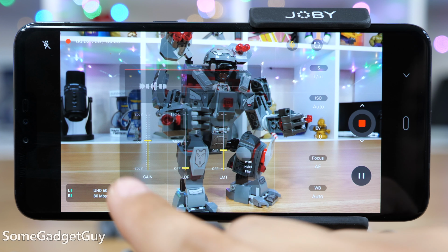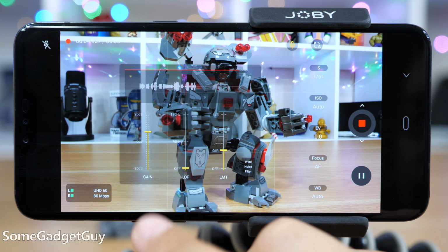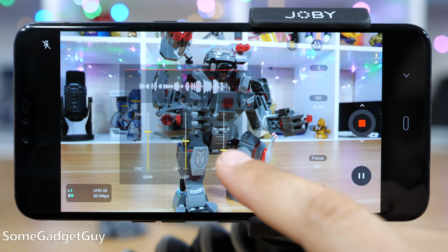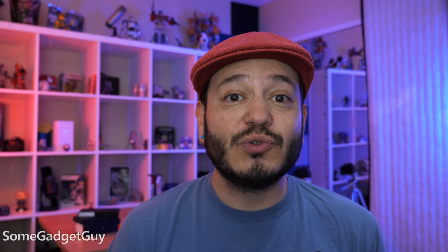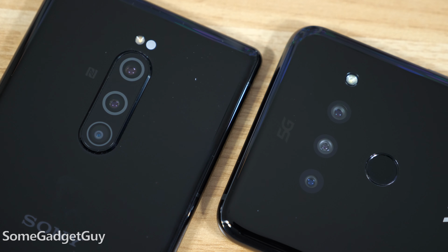Then when you flip on this audio interface, you can dial in the gain, set a low cut filter, turn on the limiter. If you're really interested in making things from your phone, this is a critical advantage. Good video is only as good as the sound stapled to those crispy visuals. Point for point, feature for feature, we've gotta declare a victor here. LG V50, Sony Xperia 1, which phone really deserves the crown for pro-grade camera features?